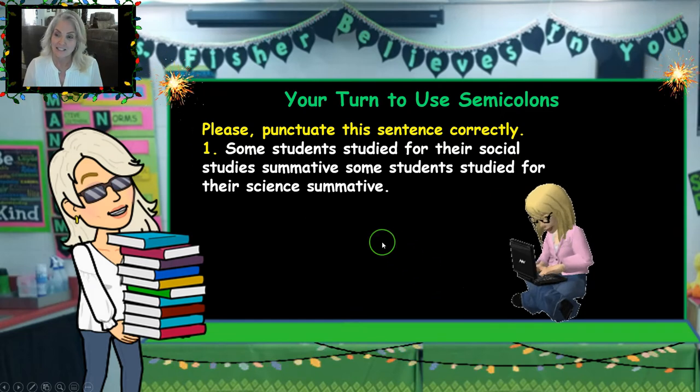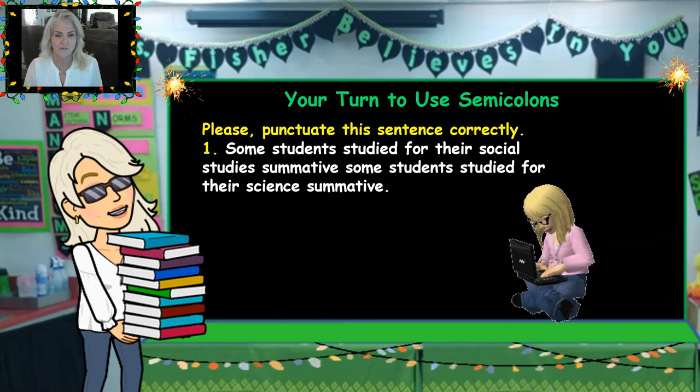Please punctuate this sentence correctly. Some students studied for their social studies summative. Some students studied for their science summative. How would you properly punctuate that?